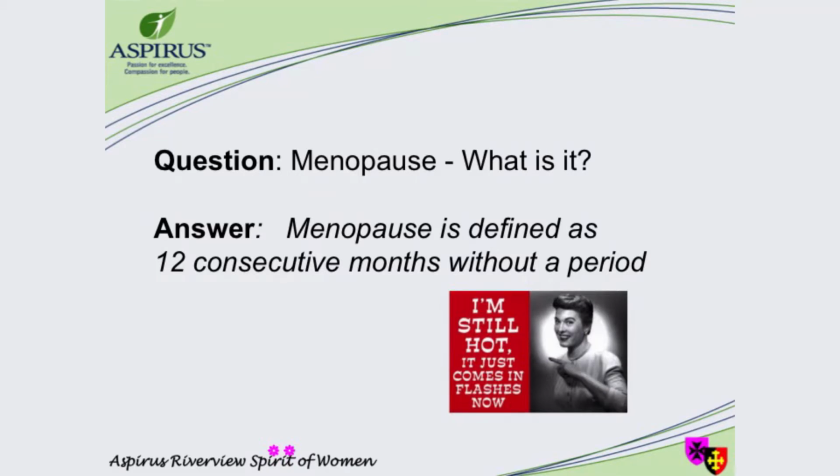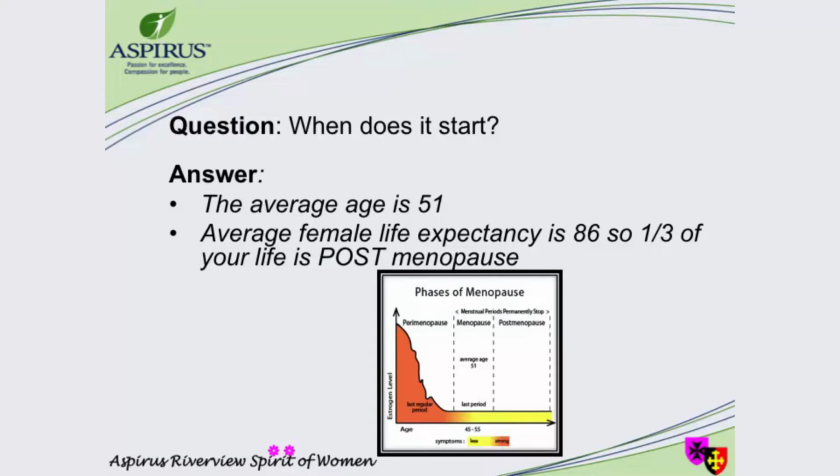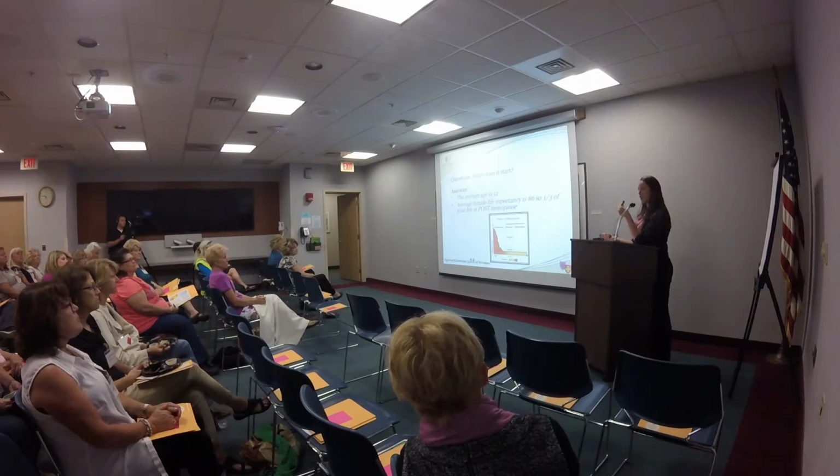So the question that we see, what is menopause? Menopause is defined as 12 consecutive months without a period. So that is the definition that we go by. Another question we often get is, when does it start? And the answer varies, but the average age is about 51 years. And if you think about that, the average female life expectancy is 86 years. So 1/3 of your life is spent in the postmenopausal state. So this is an important thing for us to talk about and address with everybody.